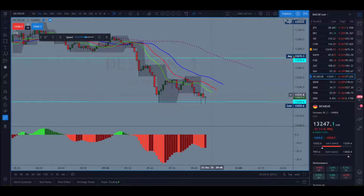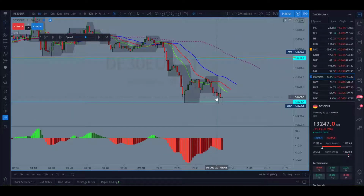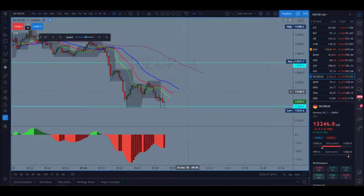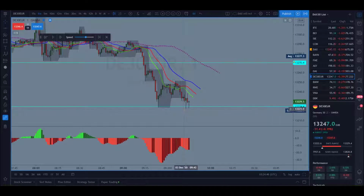I don't want to delete this from my chart because price might come to it during the US session today. Price might come to it tomorrow. And when I see 13224, I'll be like, well, something happened here yesterday. Let's see what happens today. And if it does a similar thing again tomorrow, I will benefit from it. But if price just crashes through it tomorrow, then this level is not important to me again.